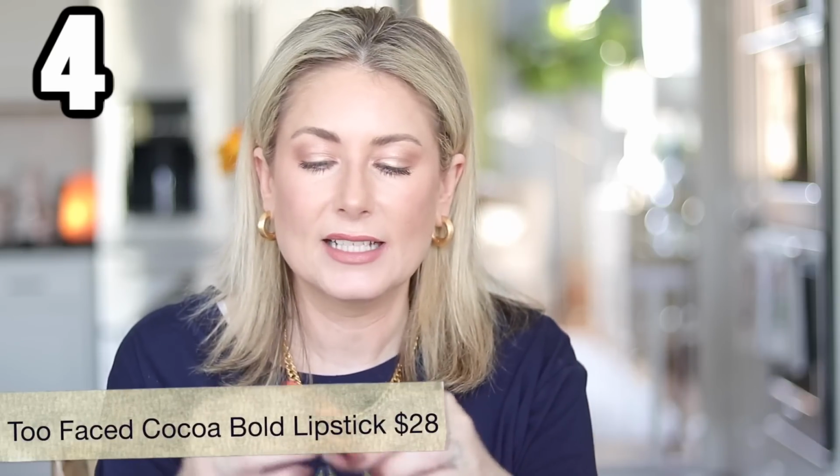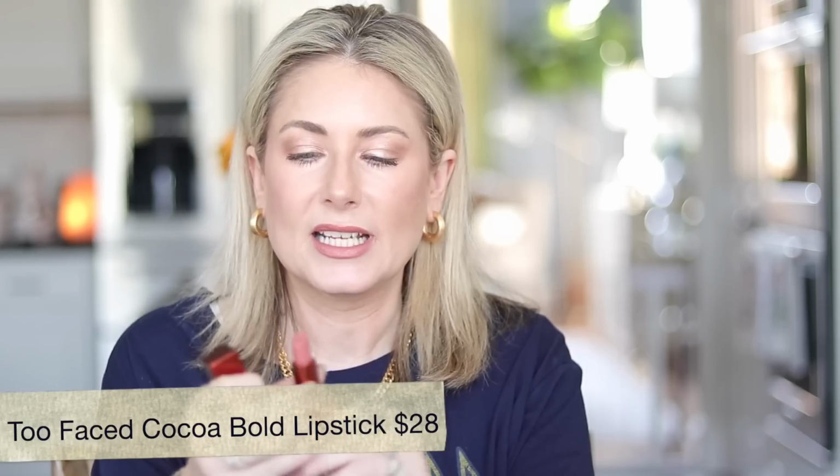This is the Too Faced Cocoa Bold lipstick, and I have it in the shade Milkshake. I love, love, love this formula. This is a true old school lipstick bullet that is creamy and moisturizing, non-drying, all the things we love in a lipstick, and so many brands have gone off on these tangents with liquid lipsticks and balms. And this is a great lipstick formula. I love the shade Milkshake. Apparently many of you do as well. There are several other colors in this Cocoa Bold line.